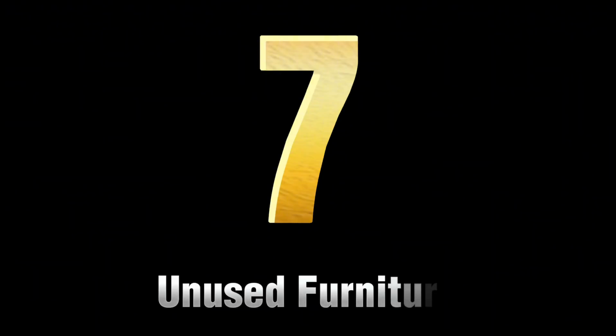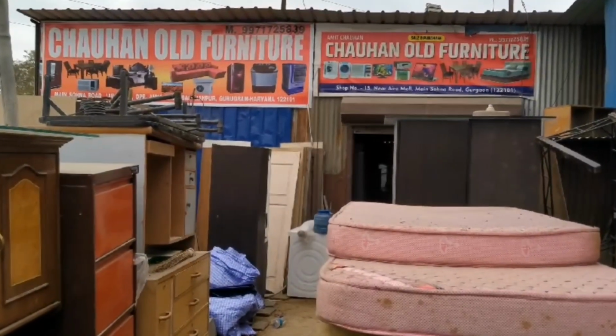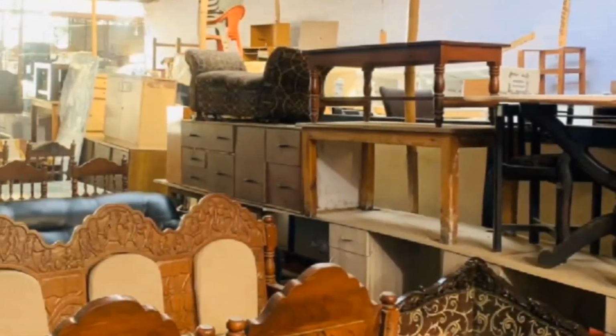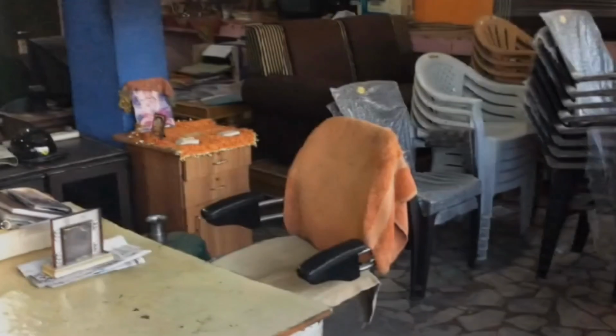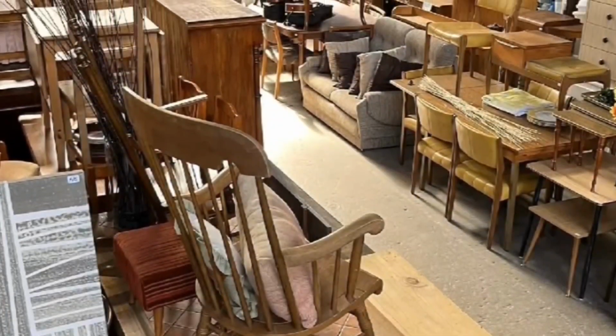7. Unused furniture. Furniture is one of the biggest space hogs in a home, and yet many of us keep items that serve no real function. That wobbly side table you inherited from your aunt? It's still there, even though no one uses it. The second armchair no one ever sits in, taking up an entire corner of the living room.